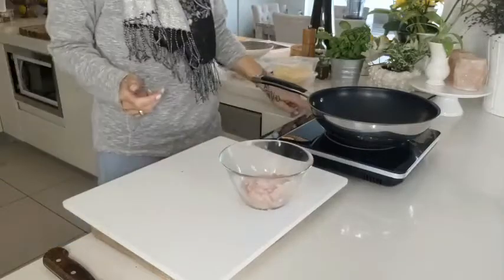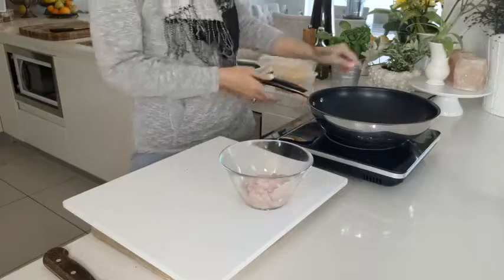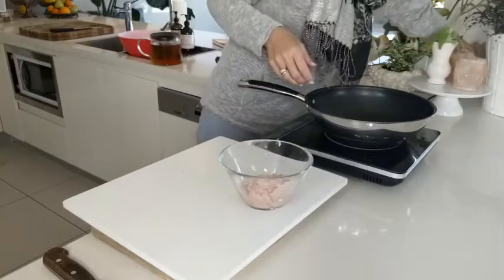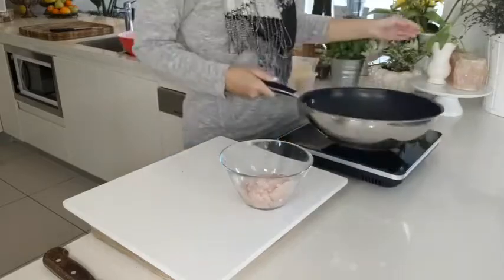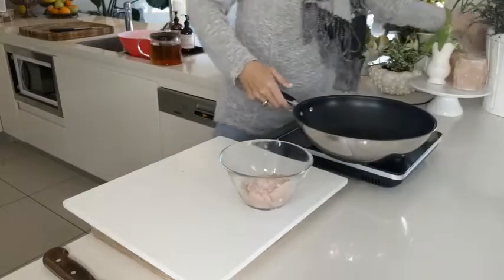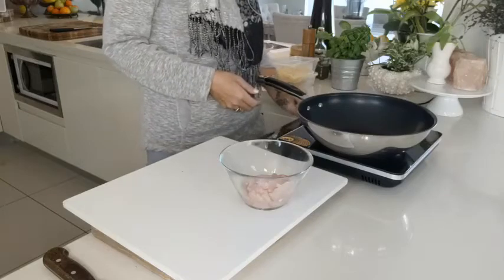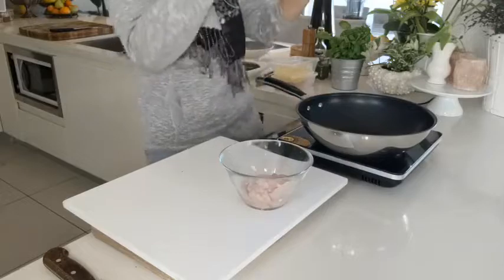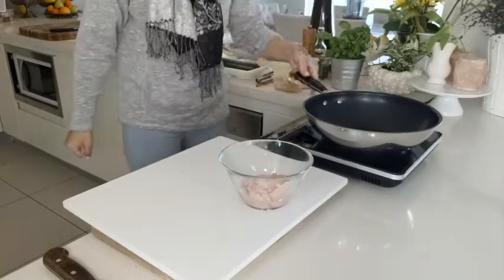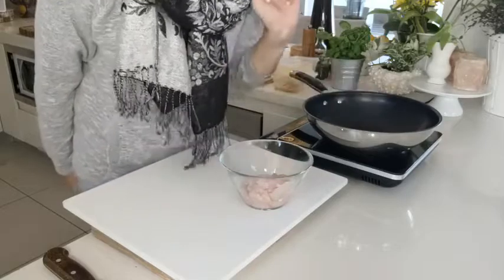So I am going to turn on my cooktop if it will allow me to. Let's just do that again. Oh, it doesn't want to turn on today. That's very strange. Let's see if it does it one more time. Oh, there we go. Yay. Sometimes it plays silly buggers. I'm putting it onto a medium heat, by the way, just a medium heat.